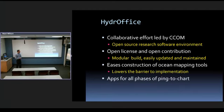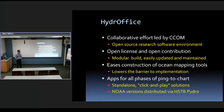And there's apps for all phases of the ping to chart process. Literally, there's an app that you can use during data acquisition. QC Tools are very much focused on survey review. And we have these QC tools that we use during chart compilation as well. So there's truly apps for all phases of ping to chart. And these exist as standalone click-and-play solutions. You can just run with a double-click, don't even need Python installed. Or the NOAA versions are distributed via HSTB Hydro, which I'll show you what that is on the next slide.